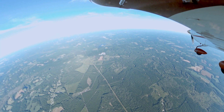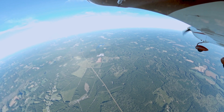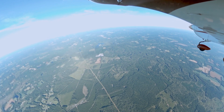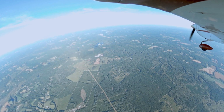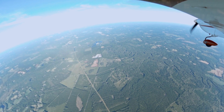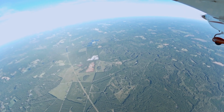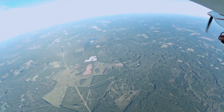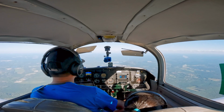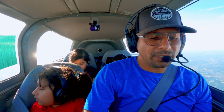Charleston International Airport, information Lima, 2056 Zulu. Wind 020 at 8. Visibility 10. Few clouds at 6,000, 20,000 scattered. Temperature 29, dewpoint 14. Altimeter 3014. Number 6 Romeo Delta, fly heading 140. 140 for 6 Romeo Delta.